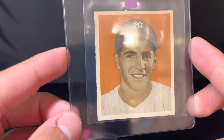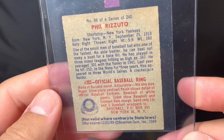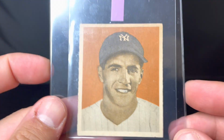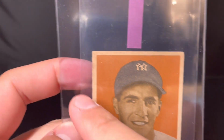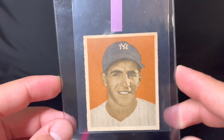This is 1949 Bowman, Phil Rizzuto, colored back. So this does have a little nick there, but I think it could still pull a 4 with that. It's really about the staining. So I'm going to say a 4 on the Rizzuto.